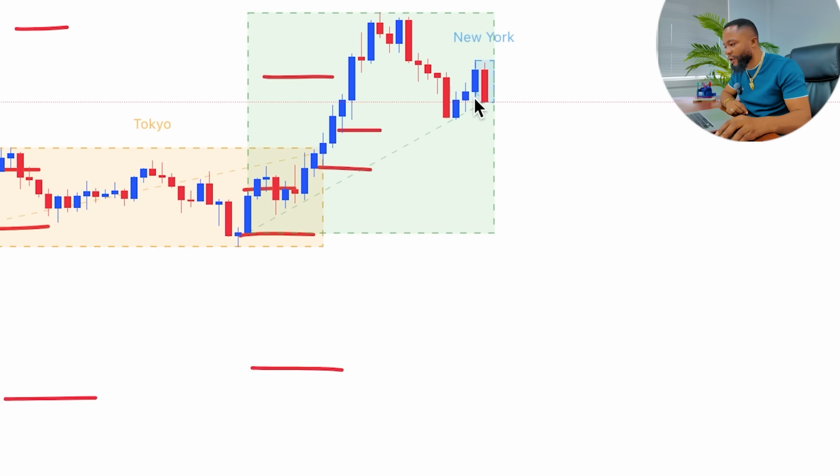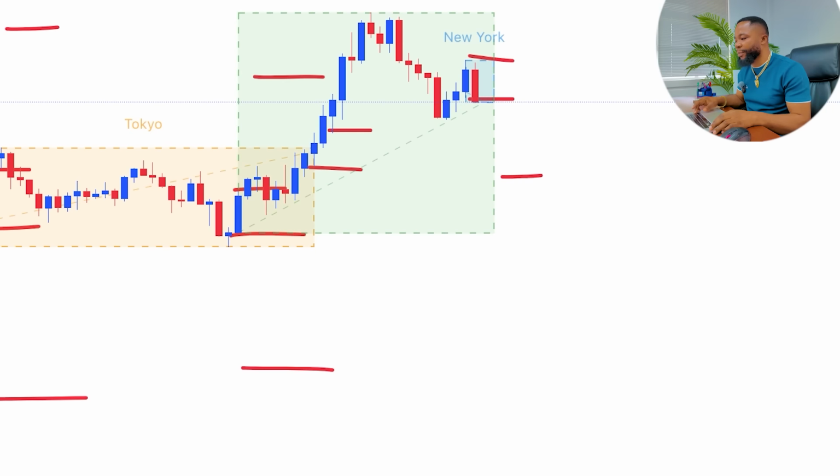So New York would have gotten our sell stop here and our buy stop there. Take profit for sell stop here. Take profit for buy stop here. So let's see what would have happened for the New York. Remember, we are up with plus 8%. So let's see what would have happened.